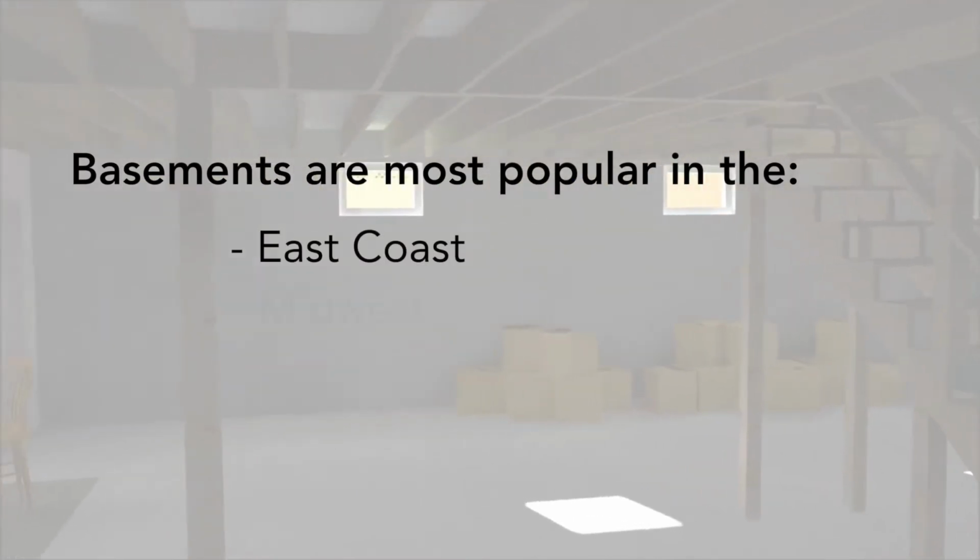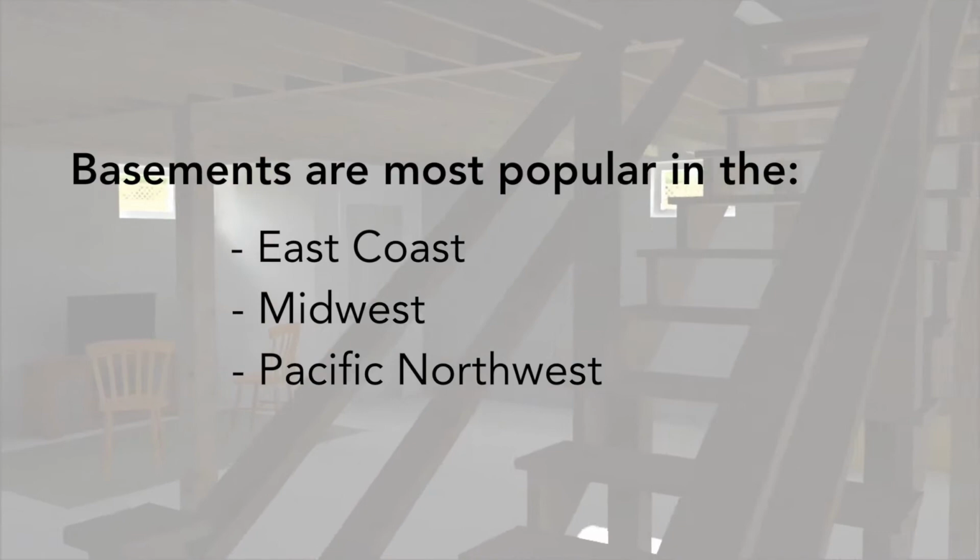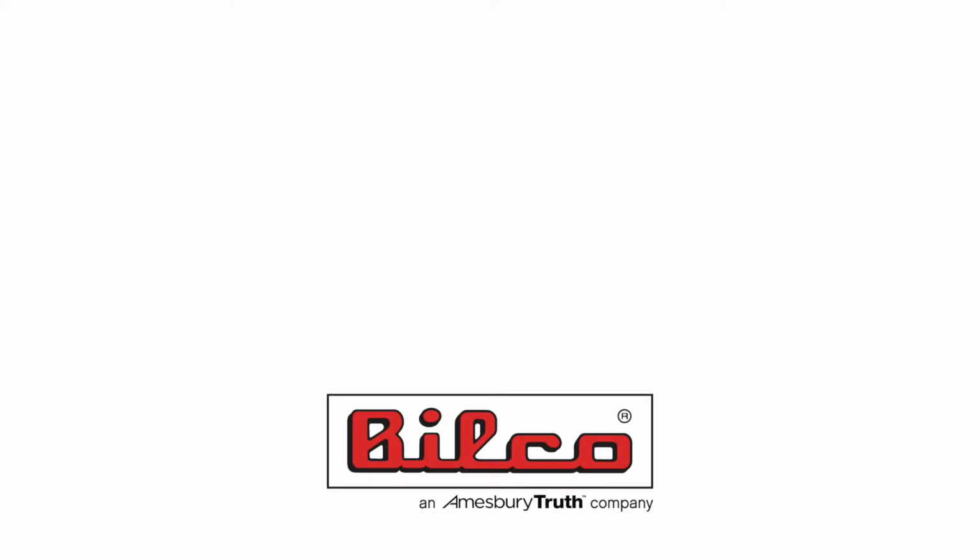To put it in perspective geographically, any state that borders water probably doesn't have too much in the way of basements. So it's East Coast, middle of the country, upper Pacific Northwest, but you're not going to find a lot of basements in Florida and Texas and Alabama and the likes.